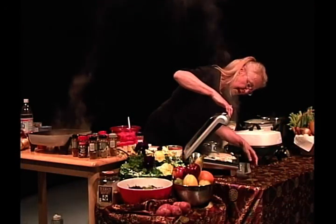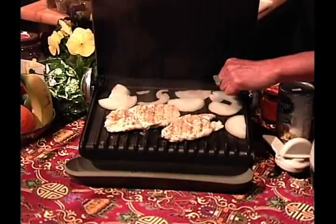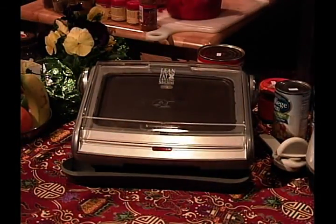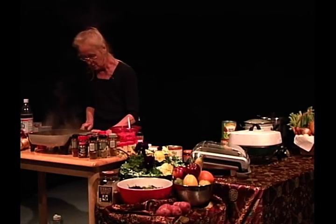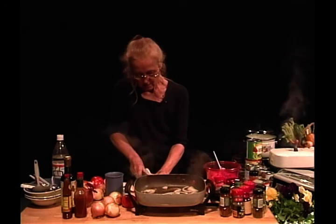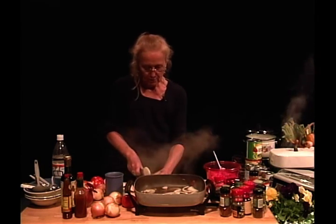Whoa, how is that looking? That is looking good. I'm gonna leave it on a little bit more. Okay, we're gonna need plates pretty soon. This is like a three-ring circus. I'm cooking all these things.